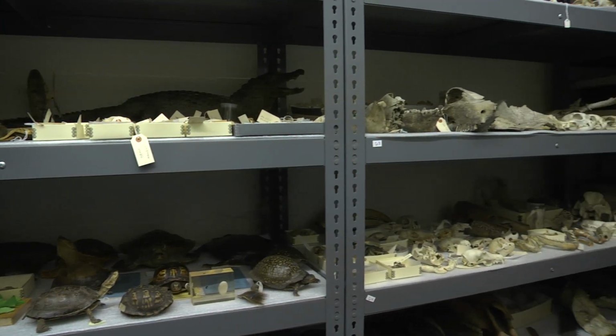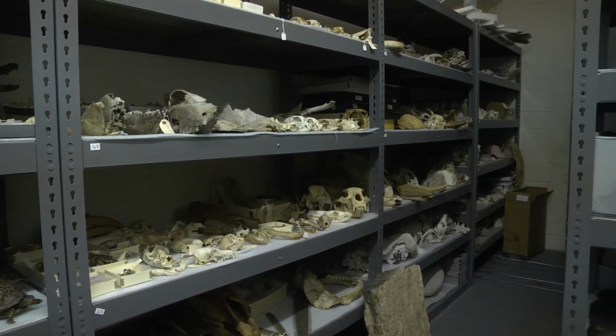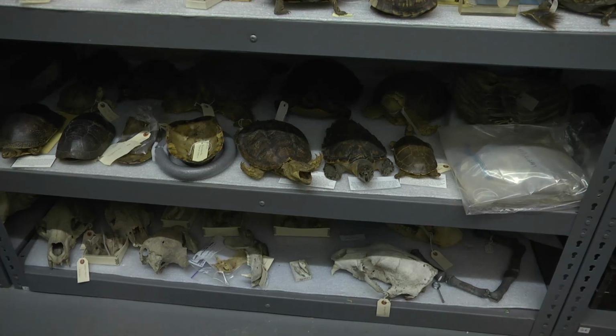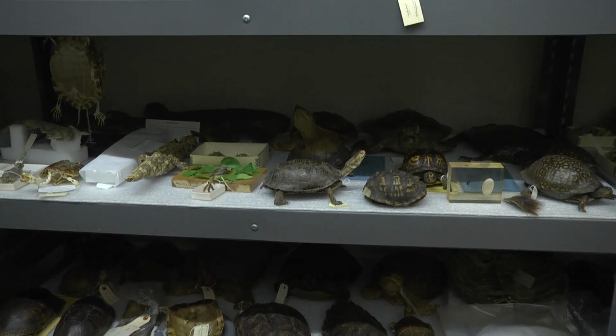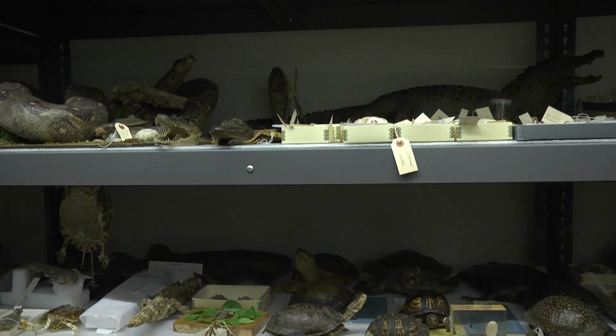The tags you see hanging off collection items include that accession number, so museum staff can research items and keep track of where they are located. Instead of keeping collection records on index cards, museum staff now uses computer programs to keep track of the collection, making it easier to search for items and put an exhibit together.